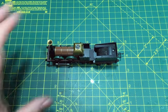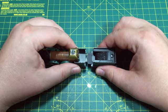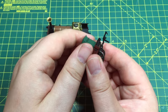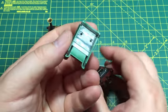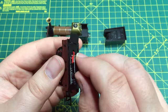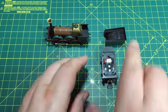When it comes to DCC fitting, it's quite simple. Now I'm going to just detach this from the locomotive just to make it a little bit easier. You just grasp the tender top, squeeze ever so slightly, and it unclips. That's all it is, just unclips. We've got a metal weight in there. And then inside the tender top, you can see the circuit board and we've got the blanking plug there and the NEXT18 socket.